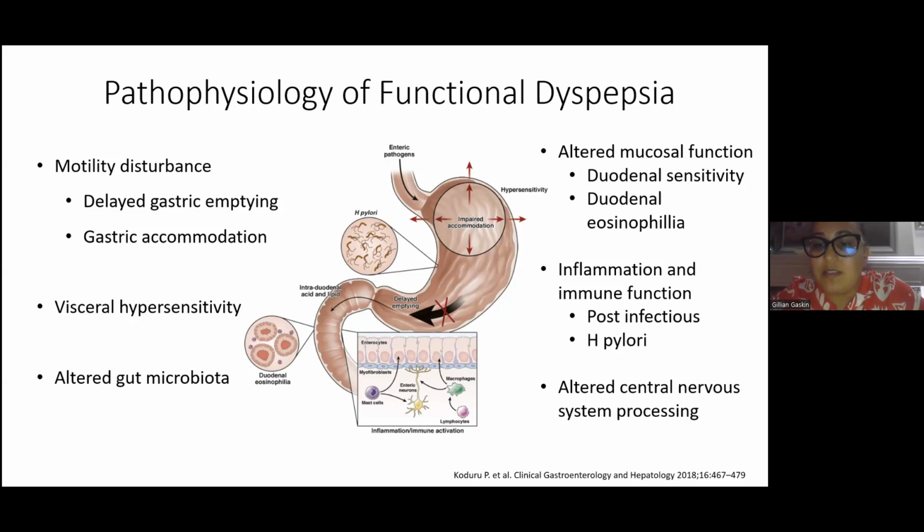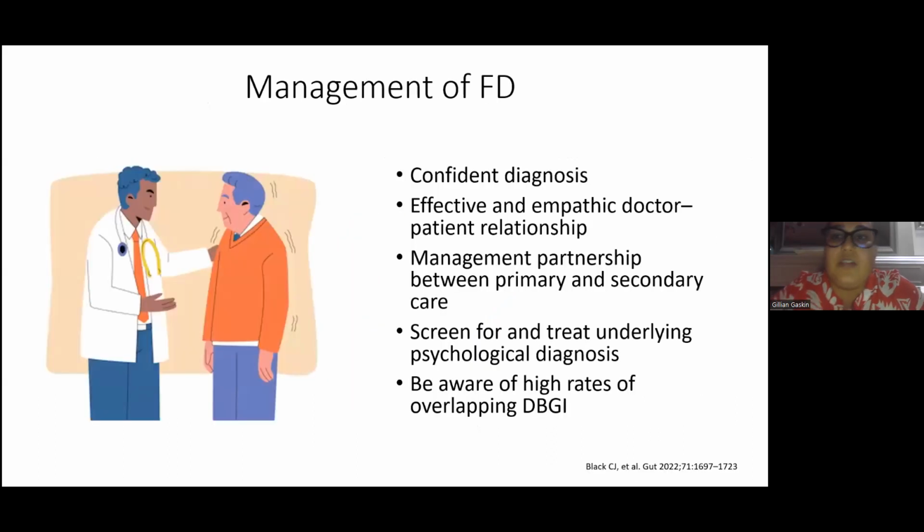When it comes to altered central nervous system processing, functional brain imaging studies have proposed a model of gut-brain signaling errors that can occur. And then we also know that somatization, anxiety, and depression are commonly linked to functional dyspepsia. So let's talk now a little bit about the management as we round up.